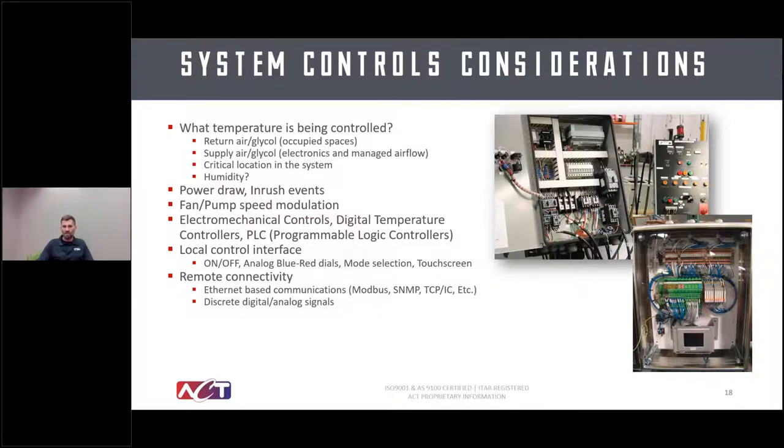Power draw and inrush events are also something to consider with the control strategy. If there's not VFDs in the system, then you really don't want to bring on a big load at a time when a brownout to the power system could cause issues to other system components. So we have systems that will operate continuous compressor, and that's not energy efficient, but that is good to keep the power system stable if you're doing some sort of scanning or radar activity where you can't deal with reduced voltage.